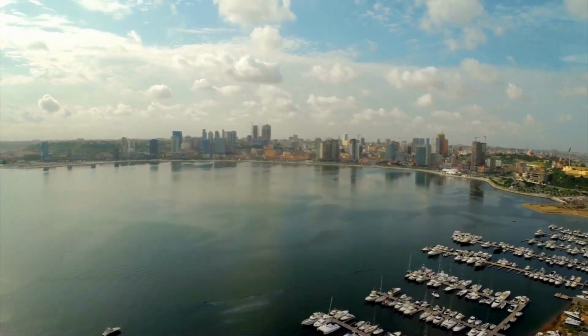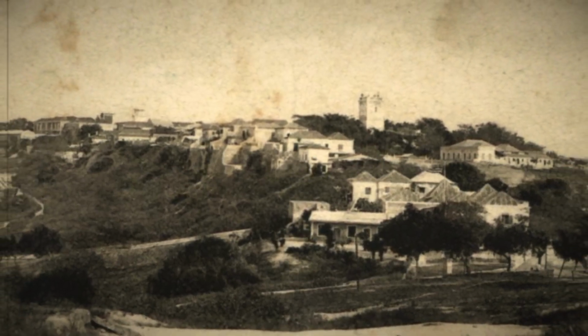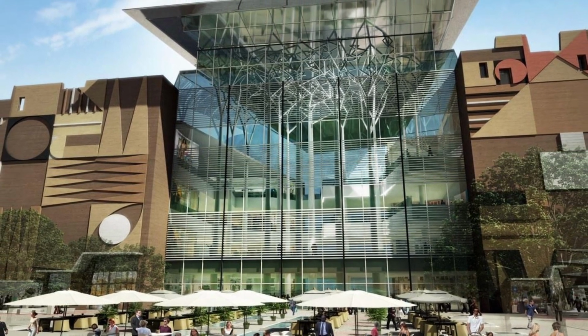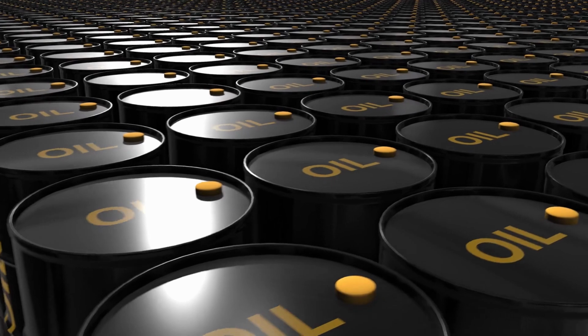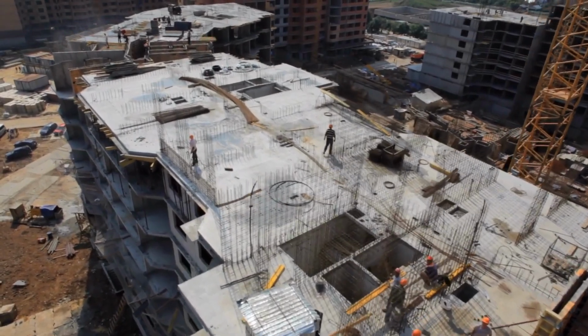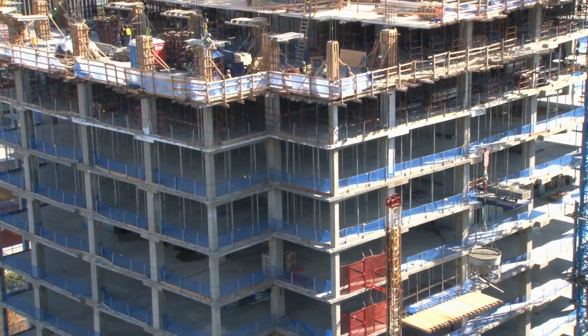The Fortaleza de São Miguel, a castle constructed by the Portuguese in 1576 to defend the capital, Luanda, and other notable buildings in the nation bear witness to the colonial history of the region. The government has made diversifying Angola's economy away from its reliance on oil income a top objective. Angola is now constructing projects worth more than $22 billion, while another $40 billion is in the planning stages.